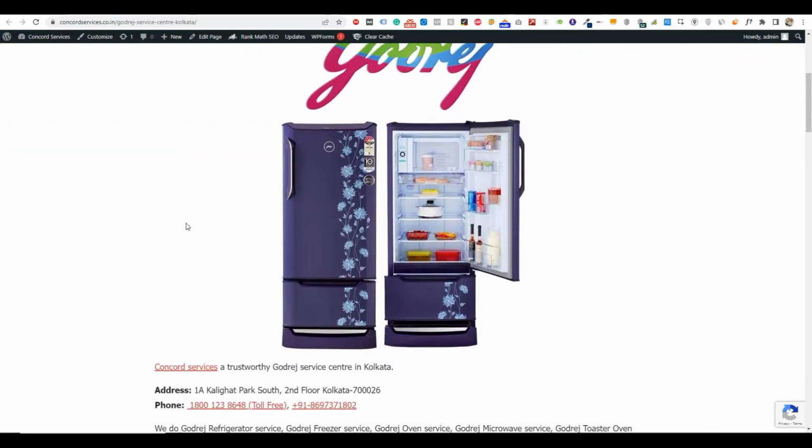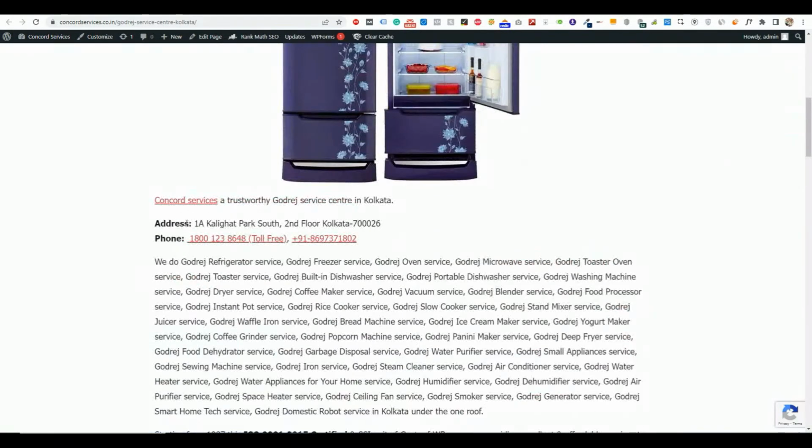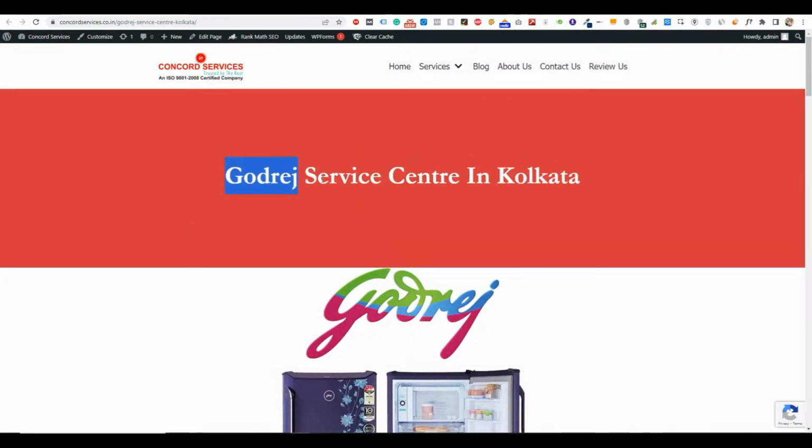Ranking for branded keywords in any city is not that easy, guys, because we have the brand website also coming, and website directories also coming. They are targeting the same keyword. Website directories like Just Dial, IndiaMART, Sulekha, all these websites are targeting the same rank.